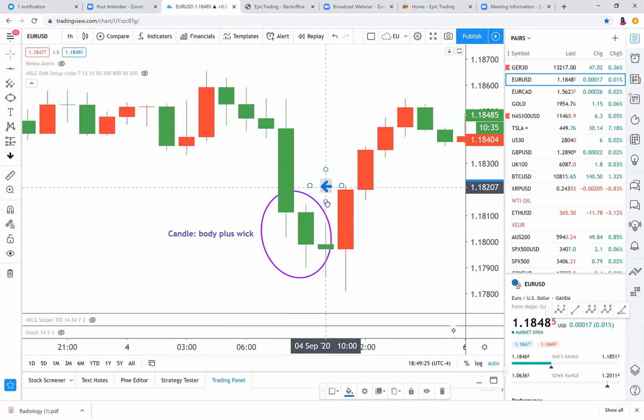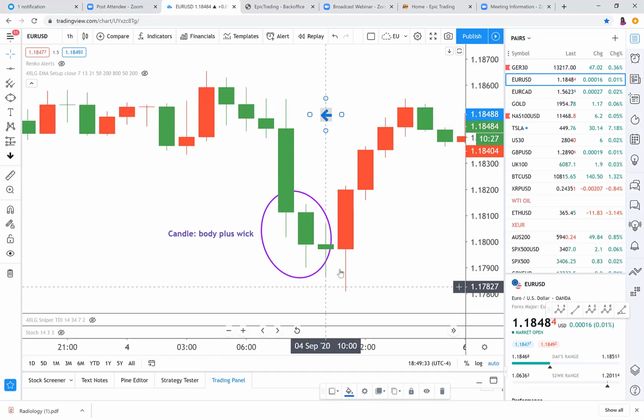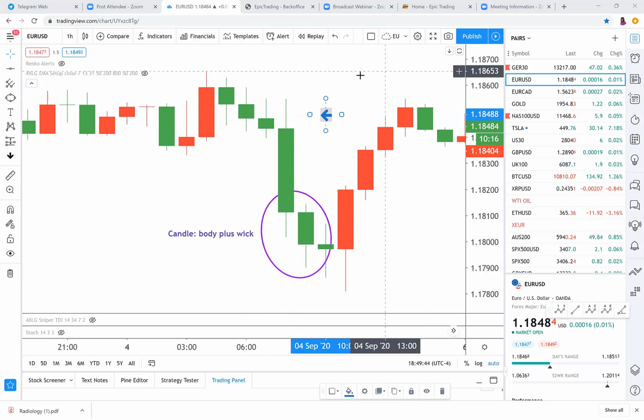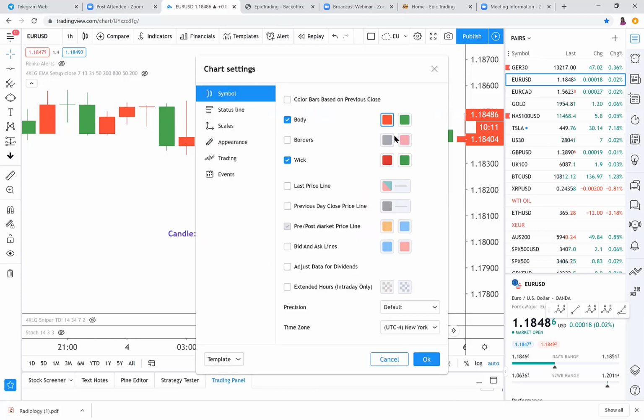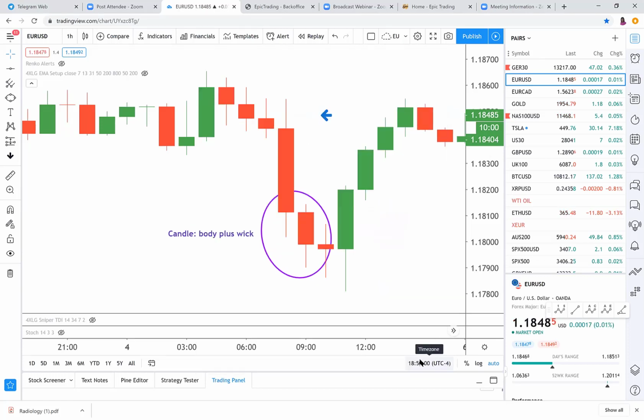I think I labeled these the wrong color. Yeah, price was coming down here, and then price was starting to move up. So price action means, what is the candle telling me? And in this case, I have a nice reversal. So now that I've caught that, let me change my colors here. All right, that makes a lot more sense. So yeah, that's what price action is.